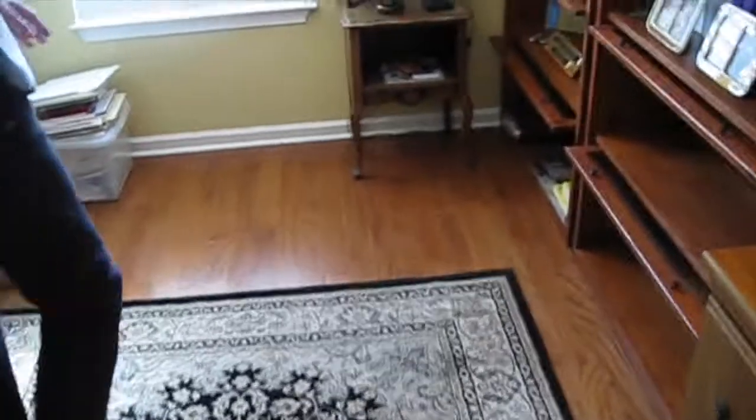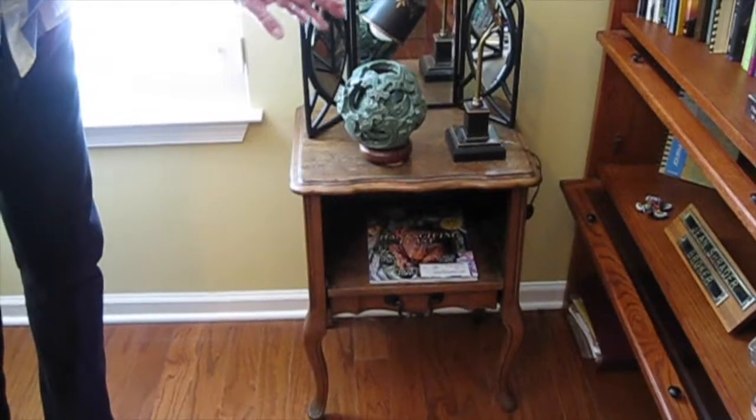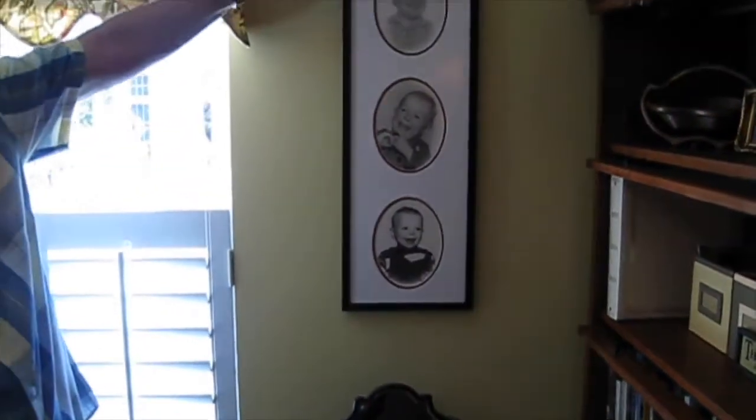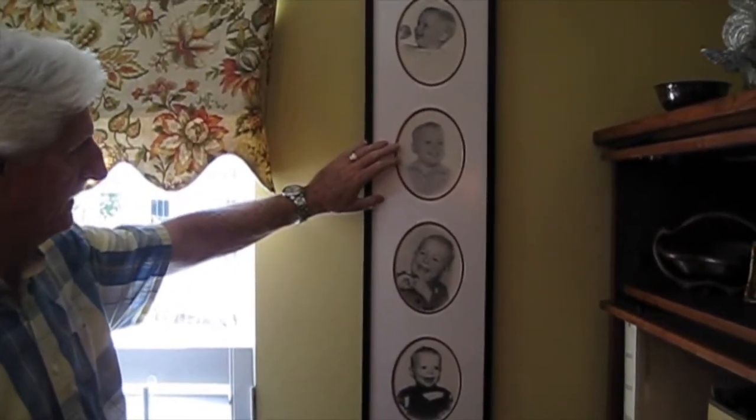If the camera could pan over here, please, you'll take a look at another antique table right here with a mirror above it and a lamp. Right above it, you're going to see a picture of the four boys. Starting at the top, we've got Brock. Then we have Brent. Then we have yours truly, and then we have that little tyke we call Breen right here.